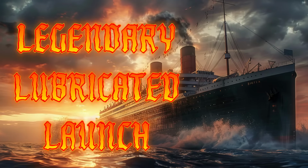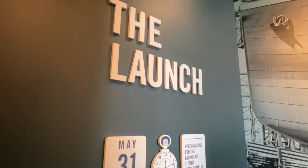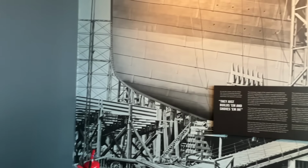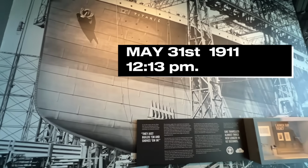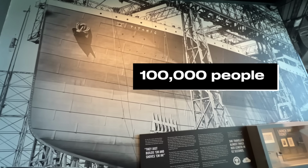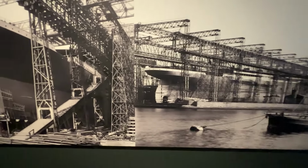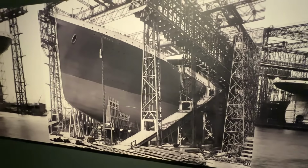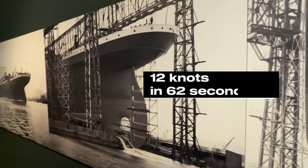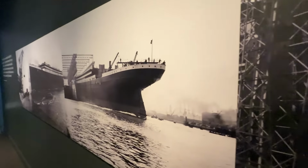A legendary lubricated launch. The Titanic was launched on May 31st, 1911, at 12:13 p.m. at Harland and Wolff. The event had been highly publicized and a crowd of over 100,000 people gathered. 22 tons of soap and tallow or train oil aided the movement, and the Titanic moved 12 knots away from slipway number 3 within 62 seconds. She was now ready for her maiden voyage.